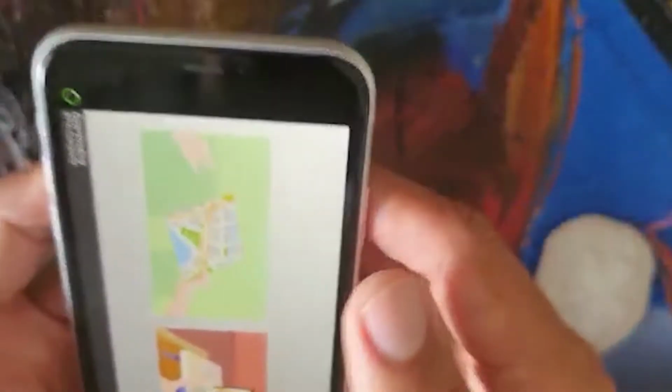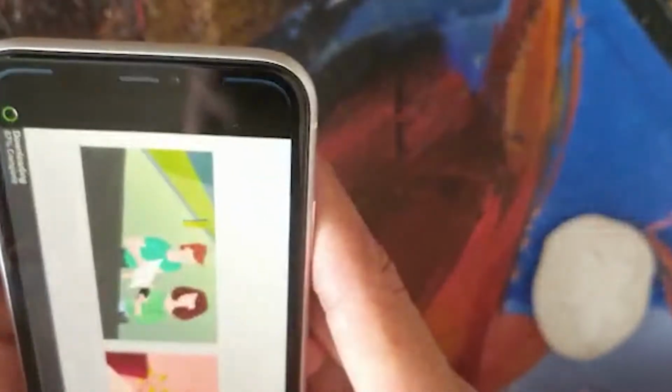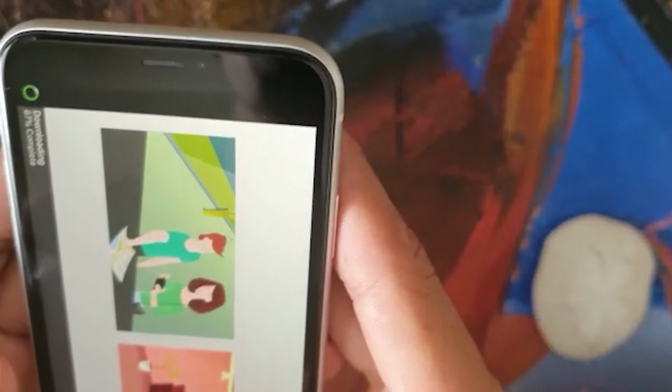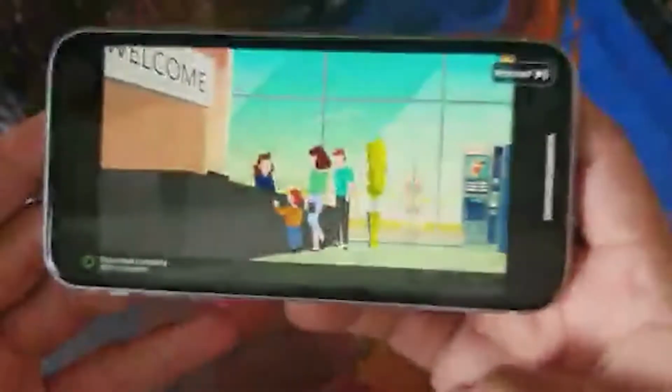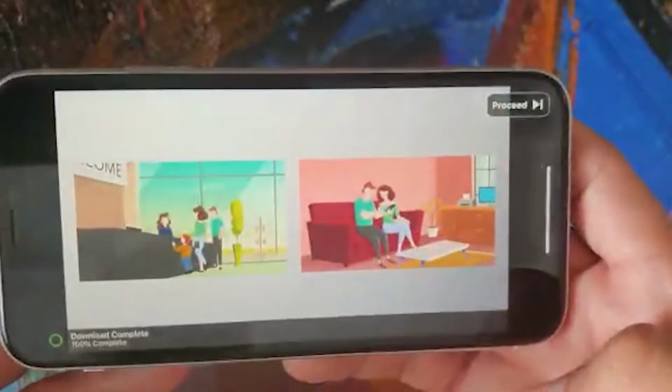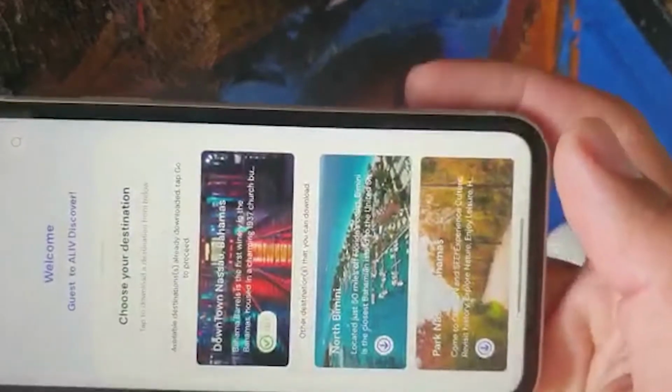But once you download it once, you don't have to be online anymore after that. I'm just going to close that out for a second and be right back once we have started the destination. Okay guys, we're back here, and I just wanted to show you I've downloaded my destination. It's 100% complete, and I'm just going to press proceed up here in the top hand side.